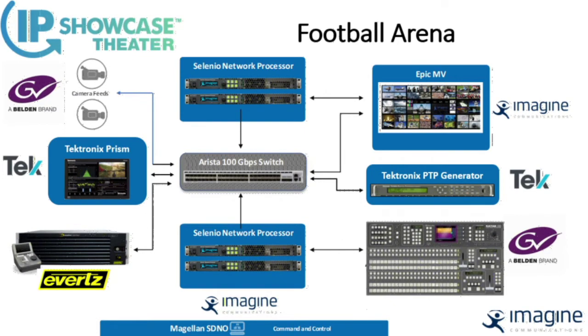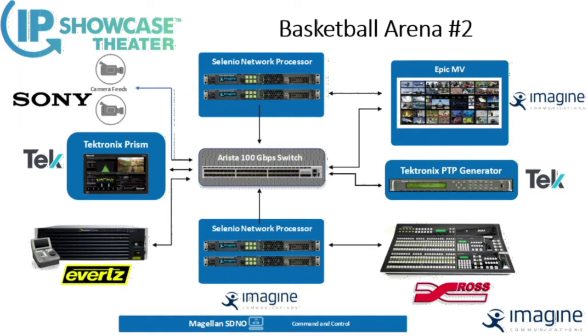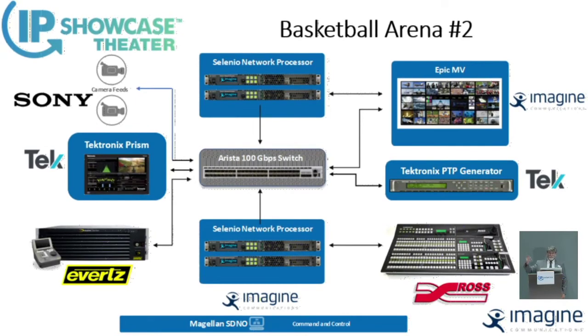It's making game, you know, their first game was a month ago. So it's up, right? And then the same thing, the second basketball arena is, again, this one was Sony cameras and a Ross switcher. Again, the Evertz replay and the Tech generators and Imagine multi-viewers. So again, 2110 provides that level playing field that you can mix the parts you want, pick the integrator that does the job you want, and put it together and get a good system.